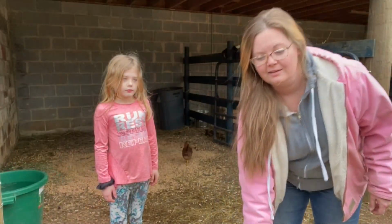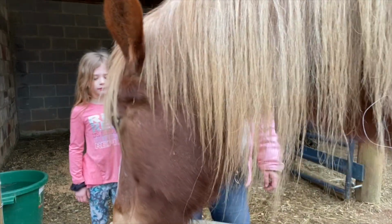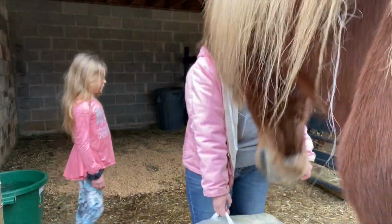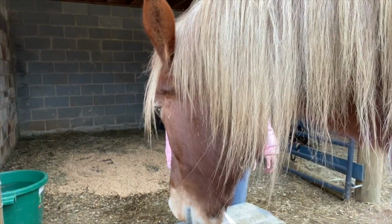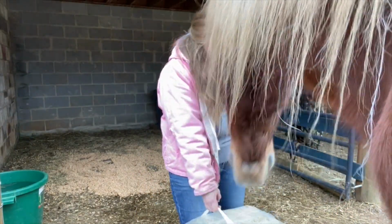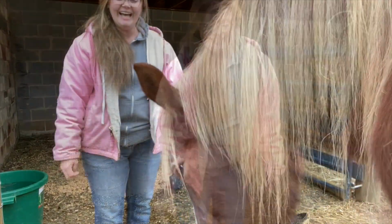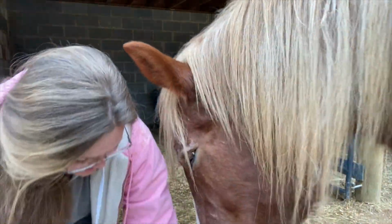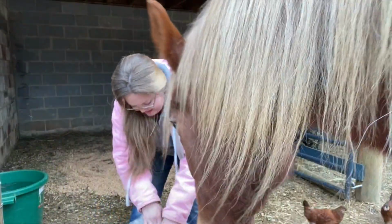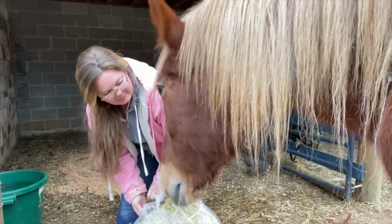Yee! All right, so the pelletized. This is not food. Bedding. Are you seriously eating the straw? This is bedding. Please don't eat your bedding.